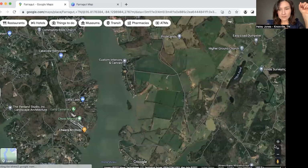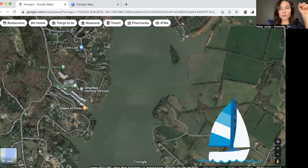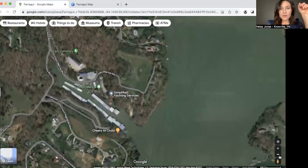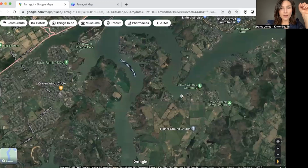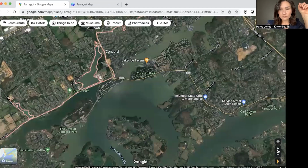It is popping in the summer, but it's also a marina. So this would be one place where if you have a boat, you could have your boat at the marina at Choteau. So that's one marina. There's also Concord Marina. So that's going to be further this way. See this Concord Park area, Lakeside Tavern.